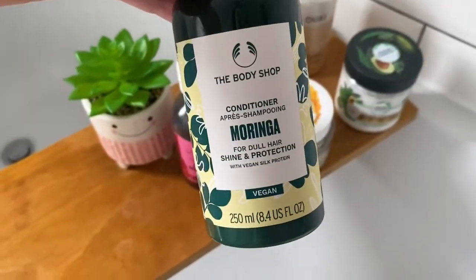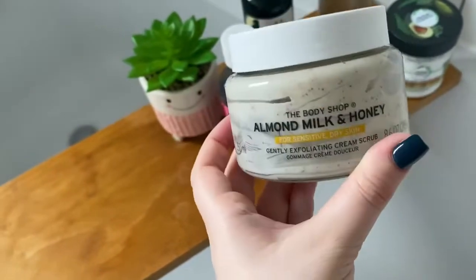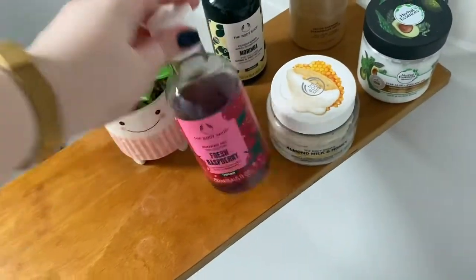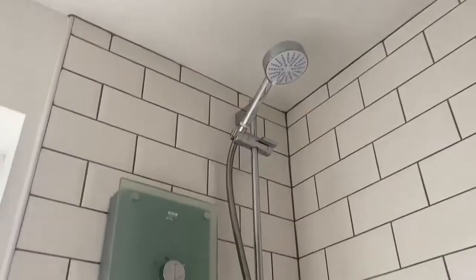It really does make my hair feel nice and soft and shiny. I'm going to use the last little bit of the almond milk and honey scrub. Obviously just got a tiny bit left in there, so I'm going to finish that. And then I've also got the fresh raspberry shower gel. So that's what I'm going to be using in the shower.